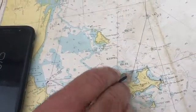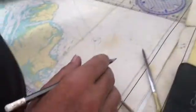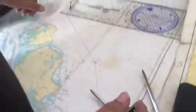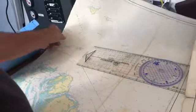You want to go up through there, over there, through that chart, over there. Hang on, slow down, darling. We've got to be crossing charts. Onto this chart, and then we're going up into the Duke Islands.